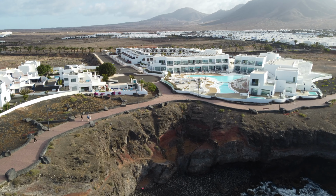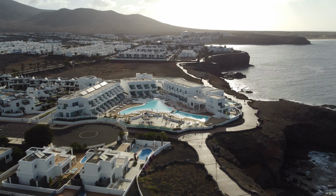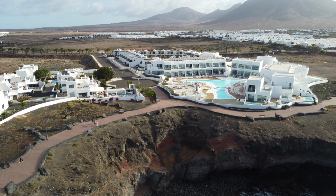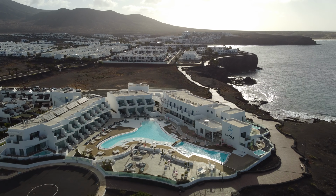This resort was more remote, on the edge of the island in Playa Blanca. It felt more private and isolated. You could run for miles on that trail near the shore. The resort understood that there is elegance in simplicity. The sleek white walls gave it a super clean and modern look.